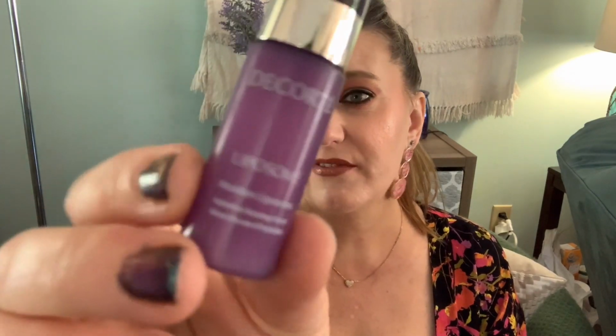All right, and there is one more thing in here. This is a lip serum by Decorté. I have no idea what this is, so we're gonna find out together. I don't know if you guys know what it is. Okay, so this is the Deluxe Mini, 9 milliliters. This is $22.50. The full size, which is 20 milliliters, which would be the size of this other sample, and this little one's 9, is $50.